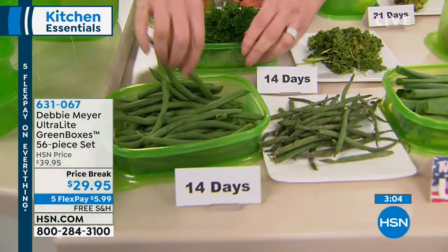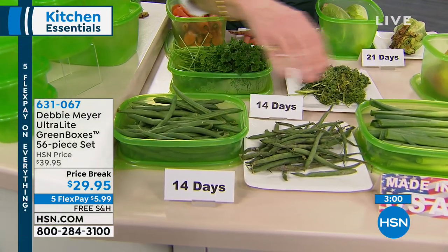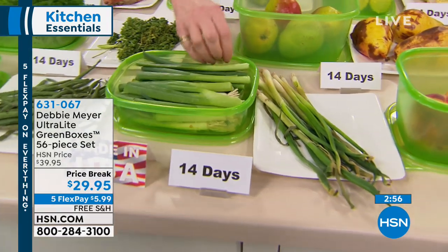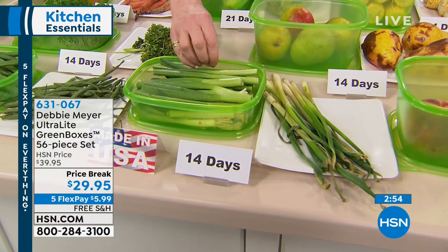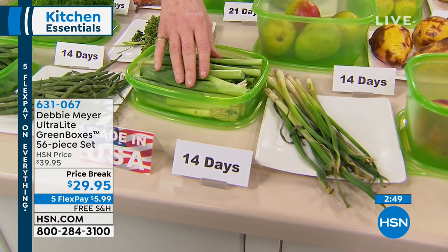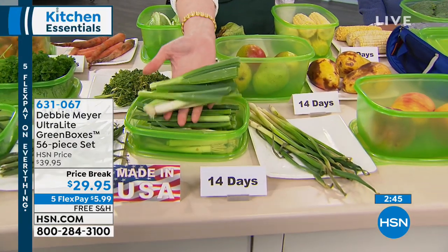Green beans, these should snap. They still do at 2 weeks. Remember, this is natural ingredients that are part of the construction of the box. You cannot wash out or wear out their effectiveness. If the box exists wherever, it still works. It doesn't matter how long you have it. It doesn't matter how you use it. And you can use it for different things each time.